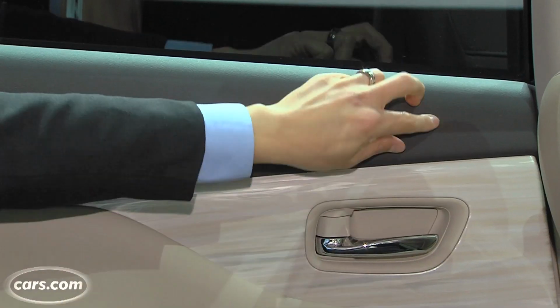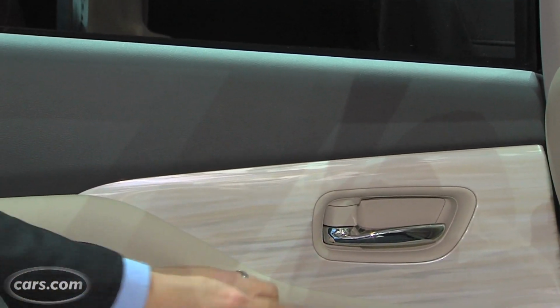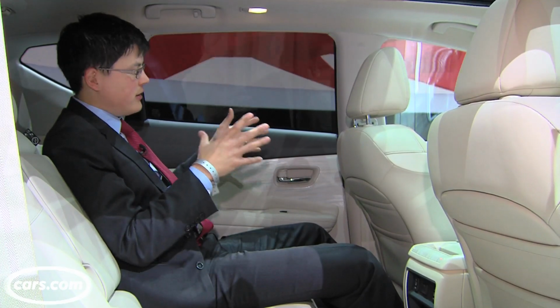And finally, cabin materials along the door remain consistent with the cabin materials up front. It definitely reinforces the Murano's ethos as a premium SUV.